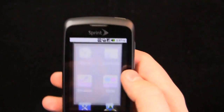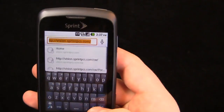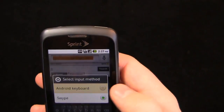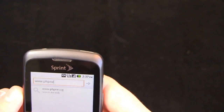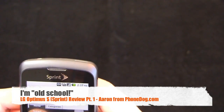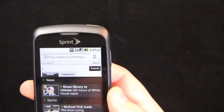Let's take a look at the browser, and you can see it is running Android 2.2, so Flash is enabled out of the box, and we can go over here. Let's go to Phone Dog. Let me switch back to Android because I don't care for swipe. Personally, I don't care to use it, but it is certainly cool technology. I'm just old school. I like the keys. Phone Dog. Okay, phonedog.com.